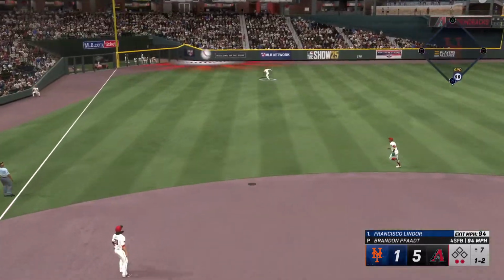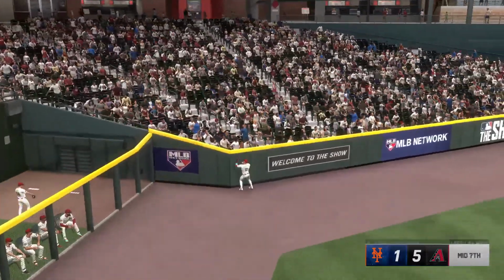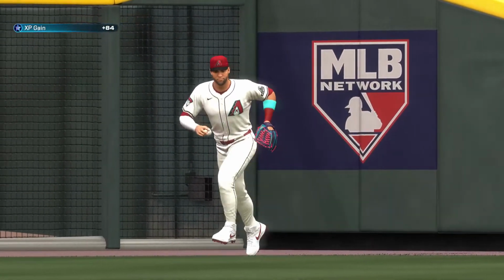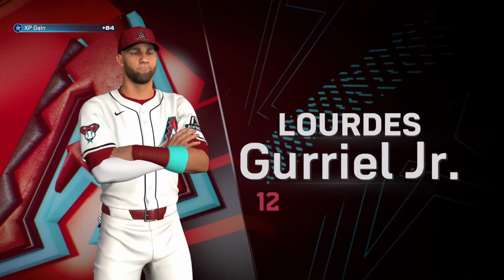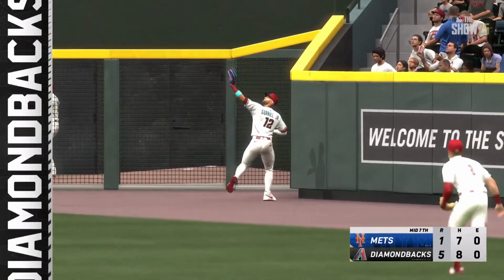He swings and drives one out to deep left field. Gurriel going back. Bounces off the wall as he makes the grab. Oh, man, amazing catch to end the inning. As a former outfielder, I'm feeling proud right now. Saw the wall, didn't get afraid, held on to the ball.